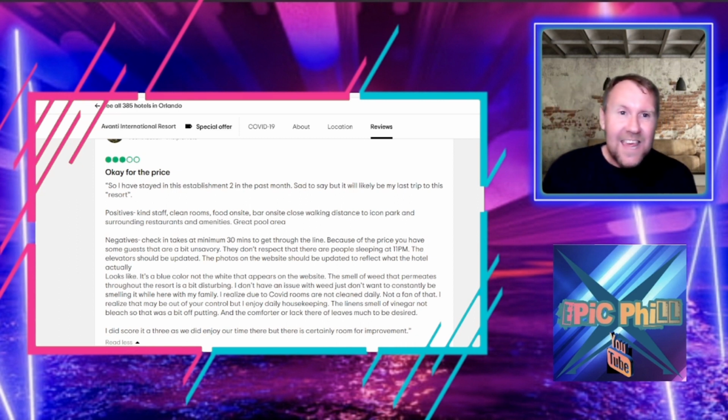Negatives: check-in takes at minimum 30 minutes to get through the line because of the price. You have some guests that are a bit unsavoury. I don't get some of these people. They don't respect that there are people sleeping at 11 p.m. The elevators should be updated. The photos on the website should be updated to reflect what the hotel actually looks like. It's blue in colour, not the white that appears on the website.